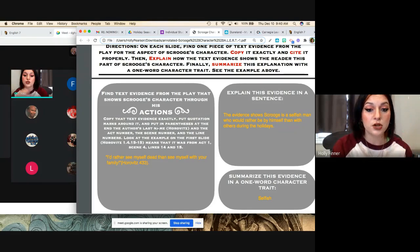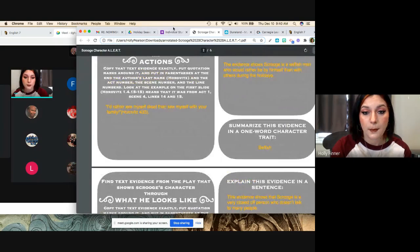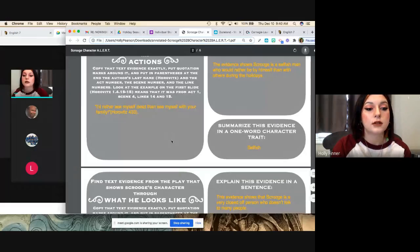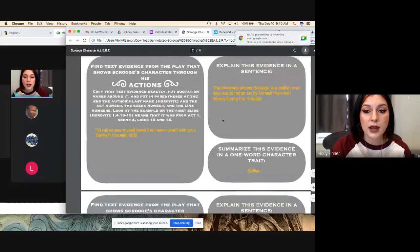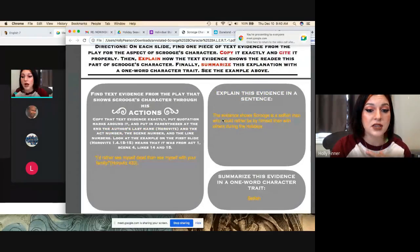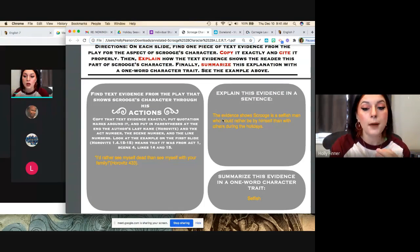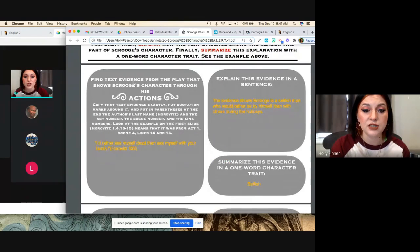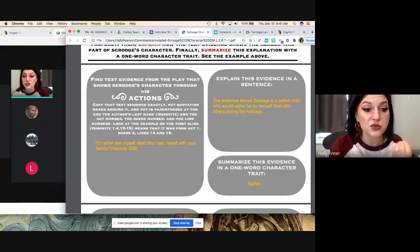Do you guys want to go over the student example really quickly together? Yes? No? Maybe so? Okay. Again, I had permission to use this, and I uploaded it onto Canvas. Obviously, don't copy what she said, because I'll know. But use this to help you visualize what this is going to look like if you got a 20 out of 20. For Scrooge's actions, you're trying to find evidence that shows who his character is through his actions.